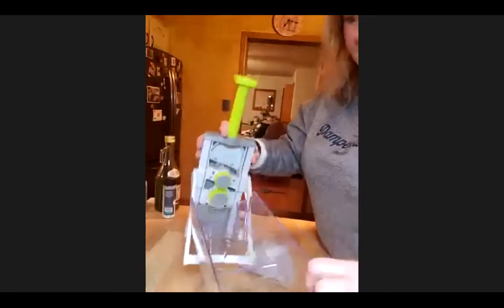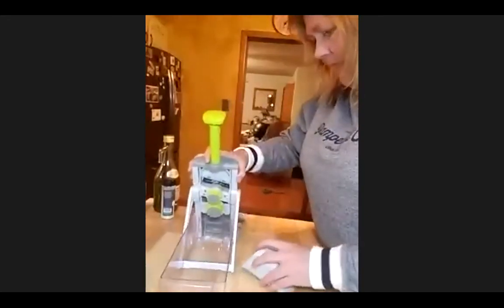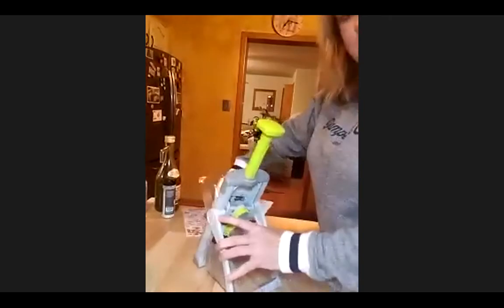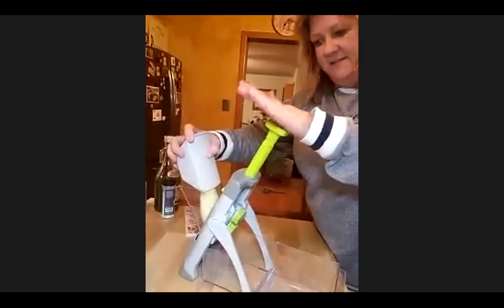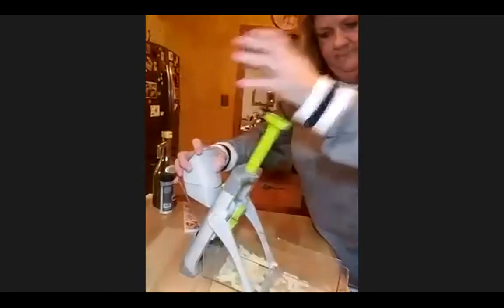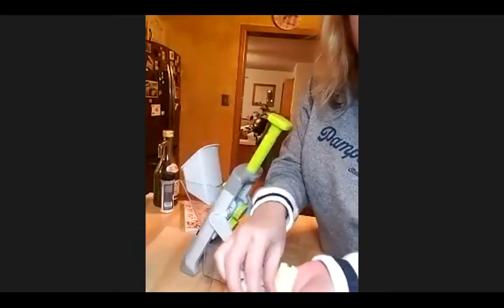This basket fits in here to catch everything. I have a whole potato that I had sitting in water. So now I'm putting it in the chute right back here. And then it's just this easy. So that was a whole potato. And now I'm going to roast these.